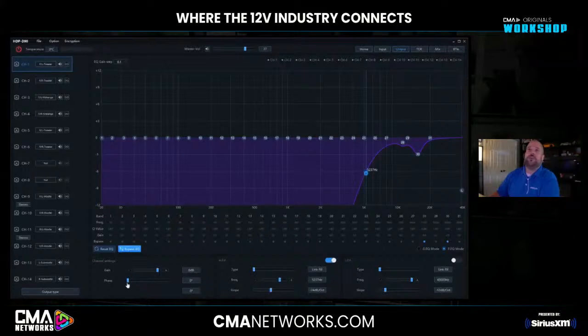Something else that's really cool is you're going to have your basic 180 and 0 degree phase adjustment right down here. You just click that. But let's say you want to do a phase adjustment by degree, you can actually use this slider instead. And it's all 1 degree increments all the way up to 360. And that's also going to be per channel.